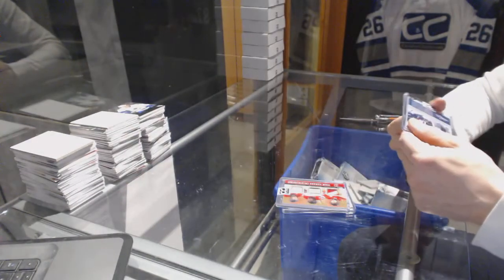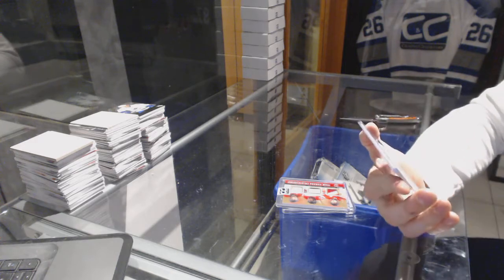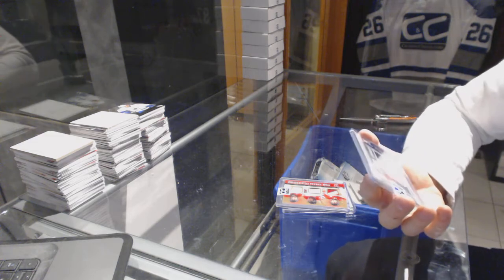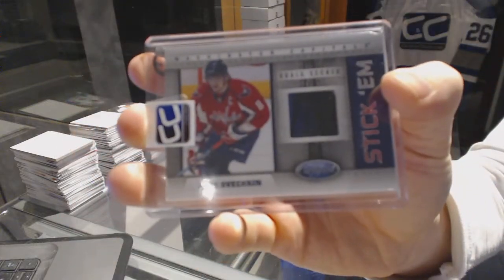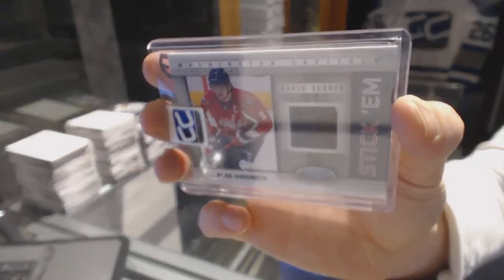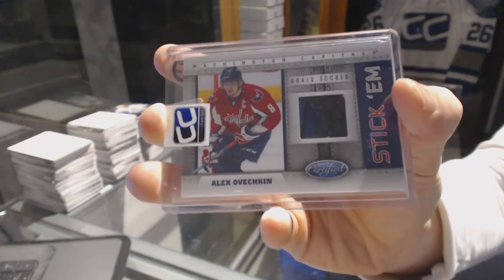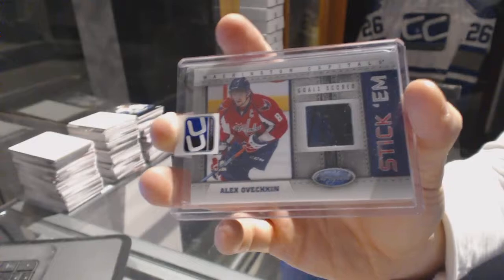And we've got an 11-12 Panini Certified Stick'em game used stick, number 27 of 50, Alex Ovechkin. 11-12 Certified Stick'em game used stick, 27 of 50, Alex Ovechkin.